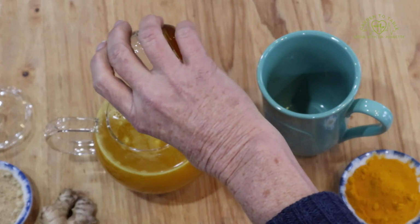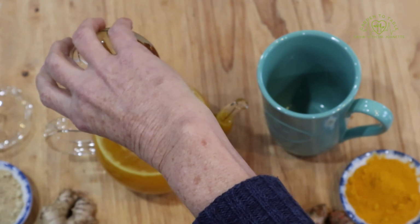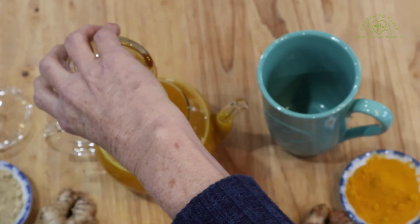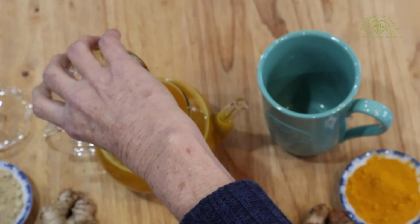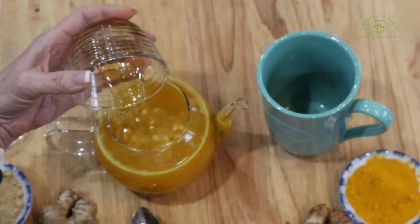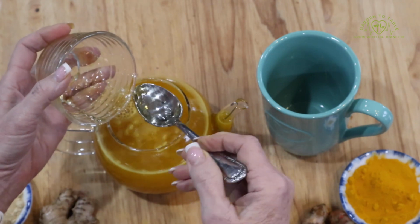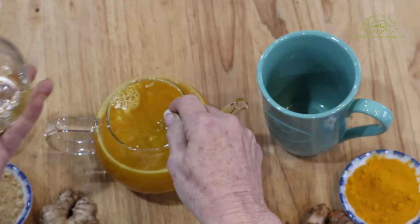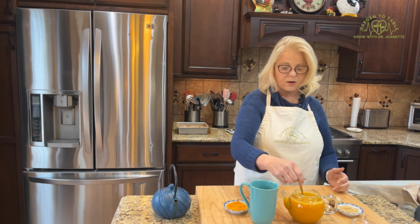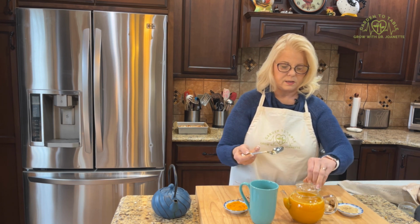The last thing I'm adding to the tea is a little sweetener. If you're vegan and want to keep it vegan, you can add monk fruit. That's my favorite honey alternative. I love honey in my tea, so I'm going to go ahead and add some honey to my tea. And I'm going to just stir in that honey. And our tea is now ready to drink. Let me put the lid on it here.